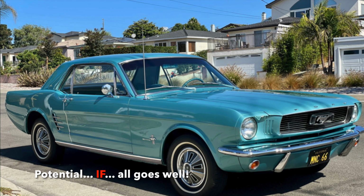So guys, this is an introduction to a project that I'm really interested in, restoring this car. This is a layman or a rookie's journey on car restoration.